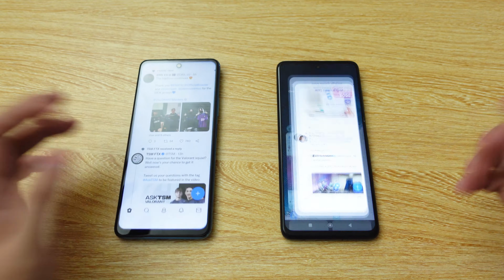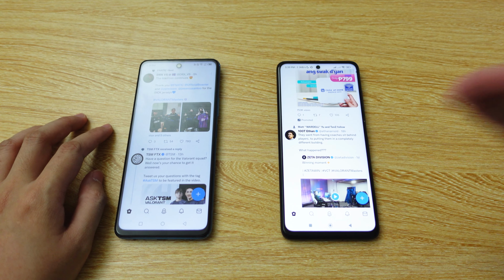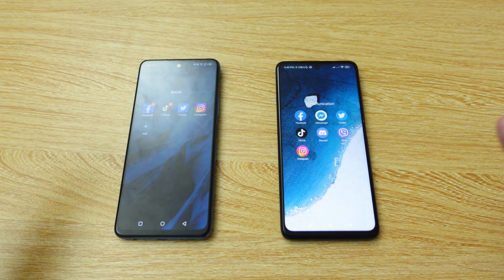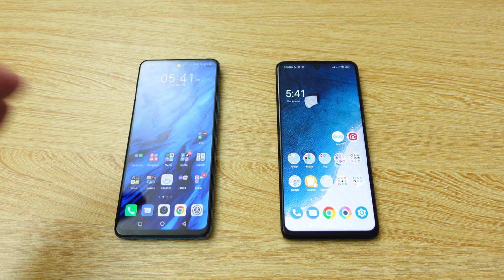So the key thing here is optimization. XOS here on the Zero is way more optimized compared to MIUI here on the X3, and just simply browsing through the UI, opening, closing apps, and switching between apps is definitely smoother here on the Zero.